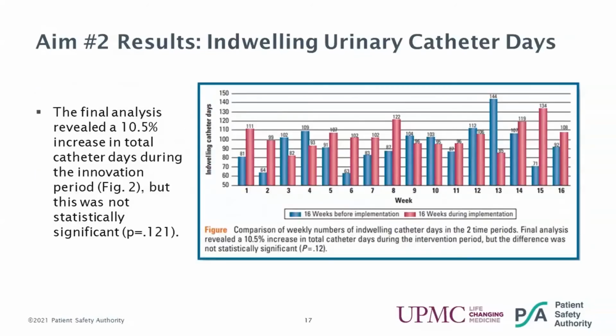So then we move into aim 2, and the analysis for aim 2 actually produced some really surprising results. Initially, this was a big disappointment for us when we were doing the final data analysis. As you can see here, the improvement initiative did not result in a decrease in total urinary catheter days. In the figure, the blue bars are the 16 weeks before implementation, and the red bars are the 16 weeks during implementation. You can see that our urinary catheter days were consistently running higher throughout the entire implementation period. And that was concerning, considering one of our goals was to decrease total catheter days.